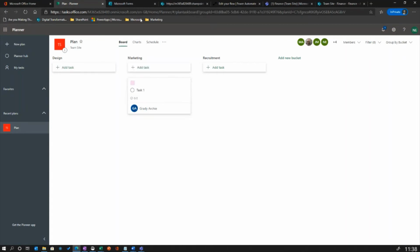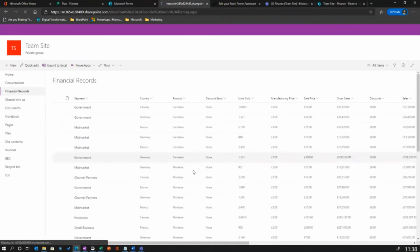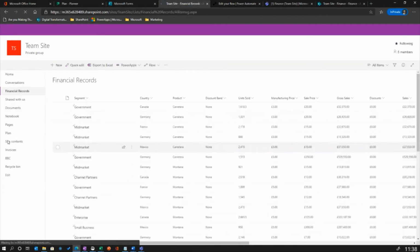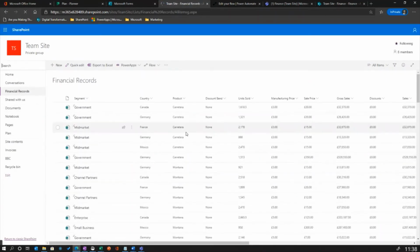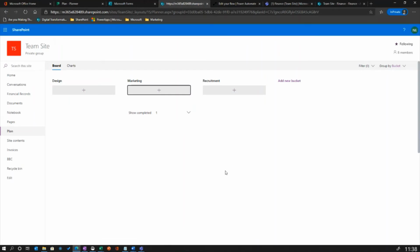There's the task I just created, so I can interact with that through SharePoint. The nice thing about being here is I'm in SharePoint. I can quickly, oh, hang on, I've got a task to do with my financial records. Let me go and have a quick look at that. Yeah, fine. Now I can go back to Planner, and I'm all in one environment. And I go, yeah, fine, I've done that one now. So I think it just brings it all together, gives it a nicer overall experience.